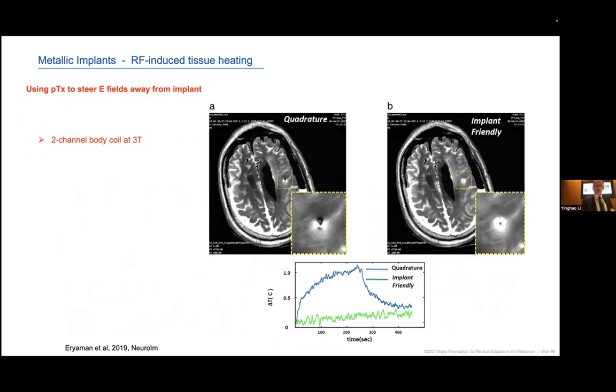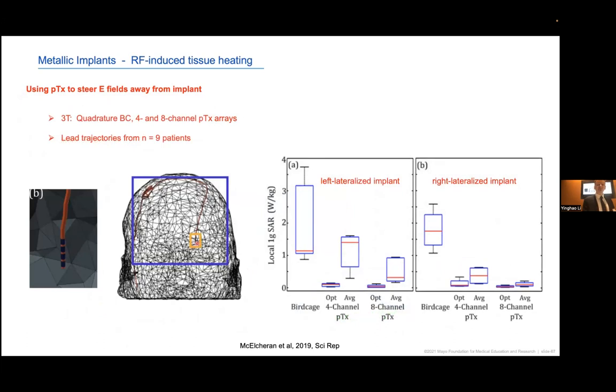There have been some other studies since then. This is with deep brain stimulator electrodes, where you can see the electrodes in the center of the brain, and they were able to make sure the electric fields were very low at that location. And again, when they ran it in a birdcage coil, a 4-channel coil or an 8-channel transmit coil, you can see they're getting quite significant reductions in the local SAR for the left side of the brain or the right side of the brain. So again, I think there's a lot of potential for the future, with a lot more research and validation work obviously to be done here.